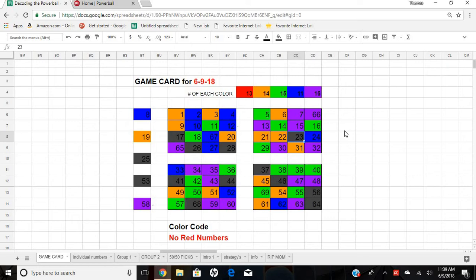Okay, so what I'm doing here is I'm spending $3 on a Powerball ticket, which includes the Power Play. In other words, I'm betting $3 that none of these red numbers will come up in the next drawing. If I'm correct with my bet and none of these red numbers come up, then I'm one step closer to that $2 million prize.